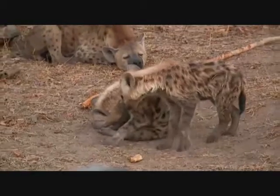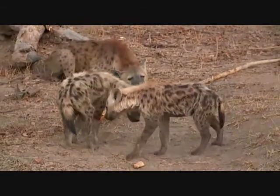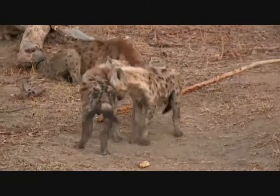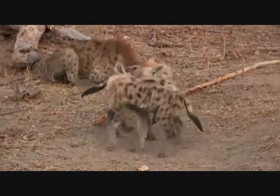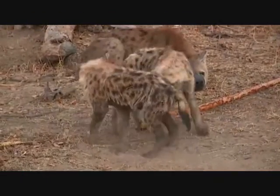Some really nice views of it here. There, you can see that one's much more pinched than the other. So I'm going to believe myself here, or choose to, to make myself feel good.